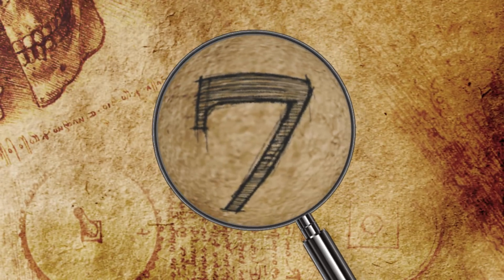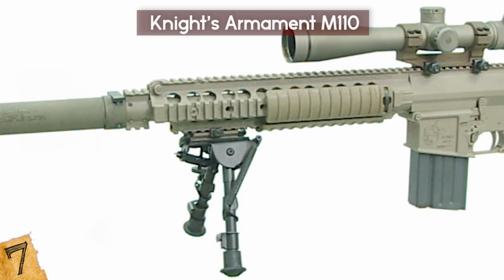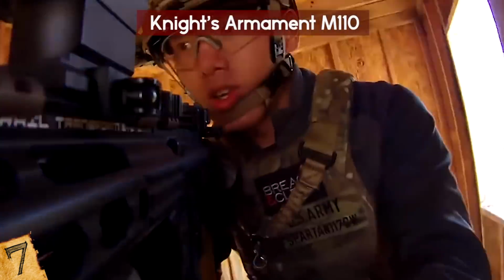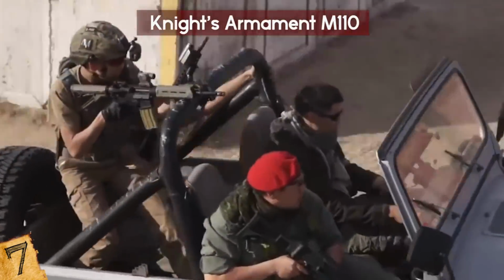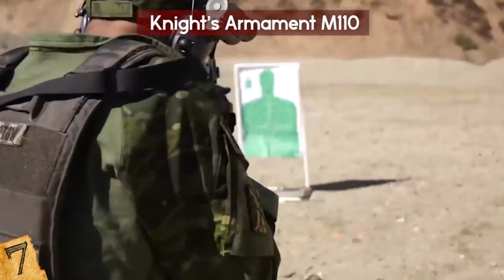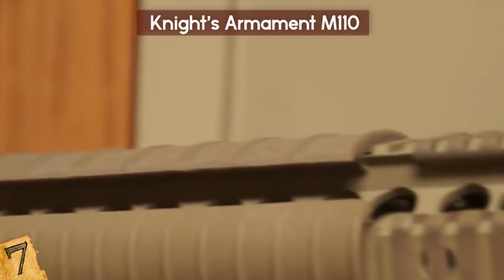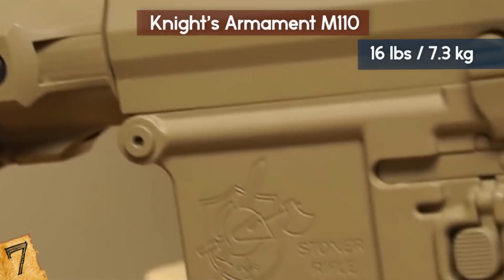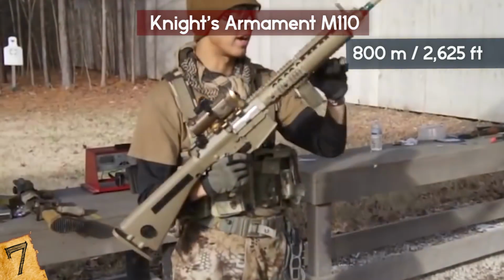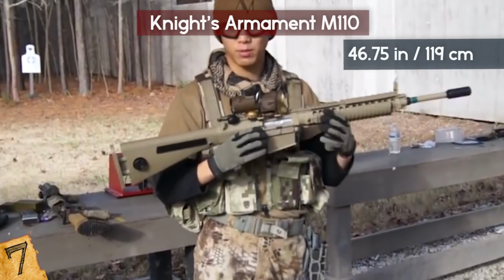Number 7. Knight's Armament M110. The Knight's Armament M110 was invented 10 years ago as part of an ongoing line from the company founded more than 30 years ago. It's well regarded for both its accuracy and flexibility on the field. This weapon was so effective it received an award from the US Army. It was named one of the best inventions of 2007 and is still highly used today. Firing 7.62 millimeter caliber rounds and weighing 16 pounds, this semi-automatic sniper system has a 20-inch barrel and 20-round magazine. It has a range of 800 meters. It is 46.75 inches long and has rail mounting ability plus a sound suppressor system.